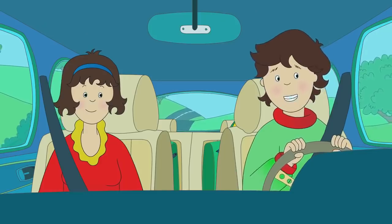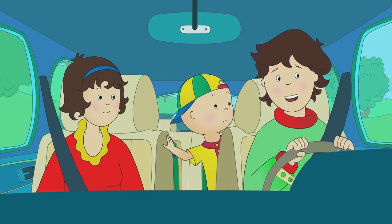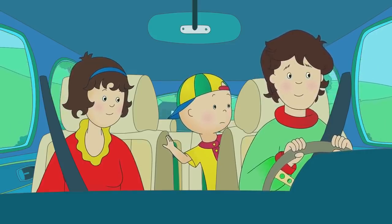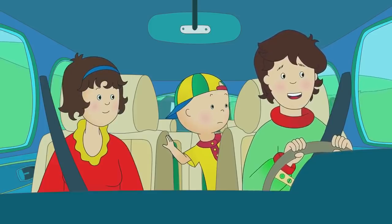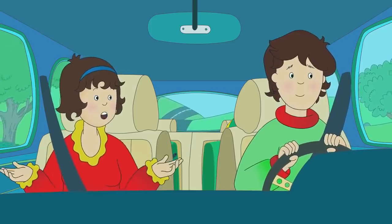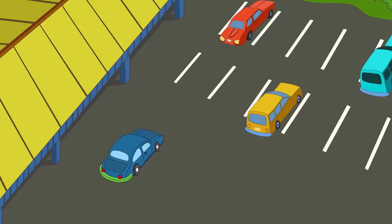We're not going to the store today, Caillou. We're going to go somewhere called a farmer's market. What's a farmer's market, Daddy? It's a place where farmers bring all the things that they grow. Can we buy food there? Yes, lots and lots of food, Caillou.